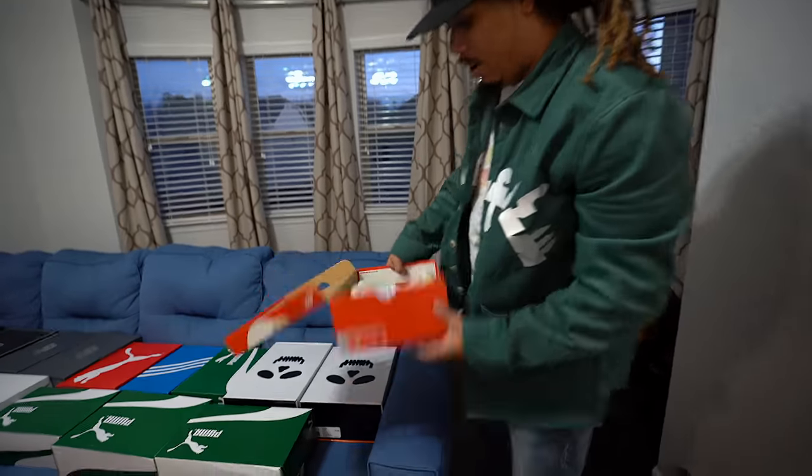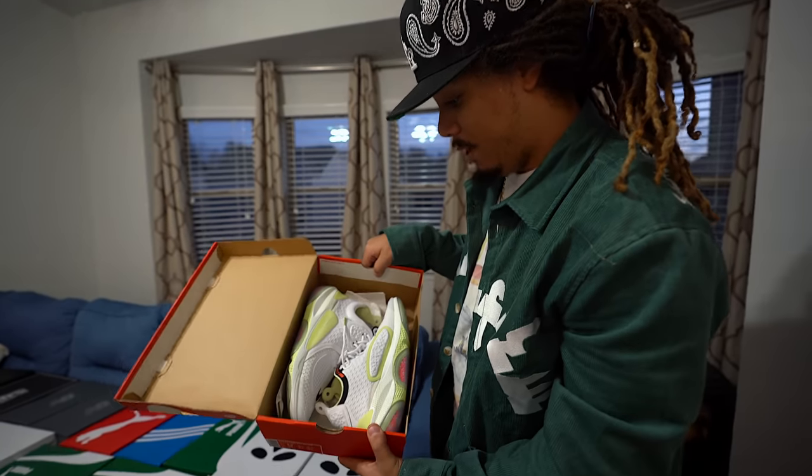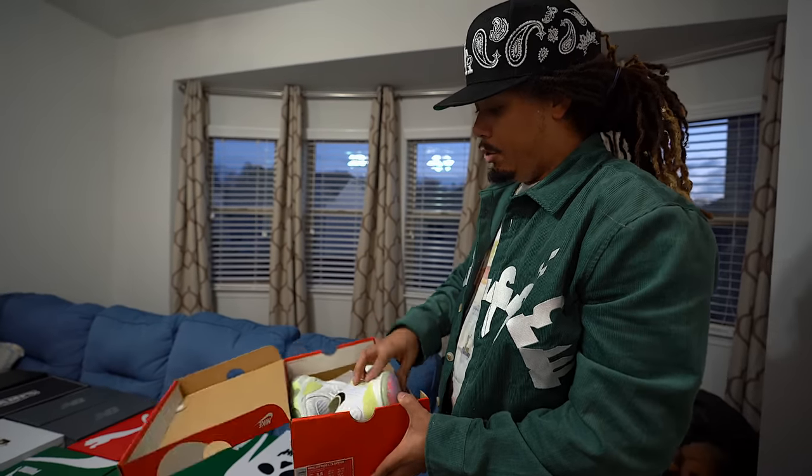Bam. These are the Nike Joyride Setters right there. You know what I'm saying? Real nice shoe. Honestly, I have not worn it enough. This is the new technology with the beads and whatnot that Nike brought around. They're pretty cool.